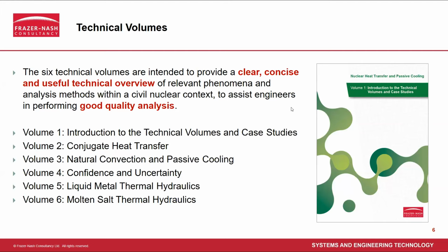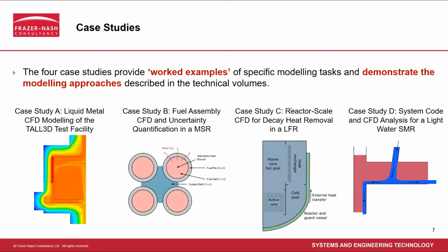The next part of the program is the case studies, which Graham Macpherson will talk about in a bit. And there are 4 case studies. These are very much worked examples of what is in the technical volumes, demonstrating the modeling approaches that we're talking about. And again, we've tried to cover a range of different reactor types and coolants.